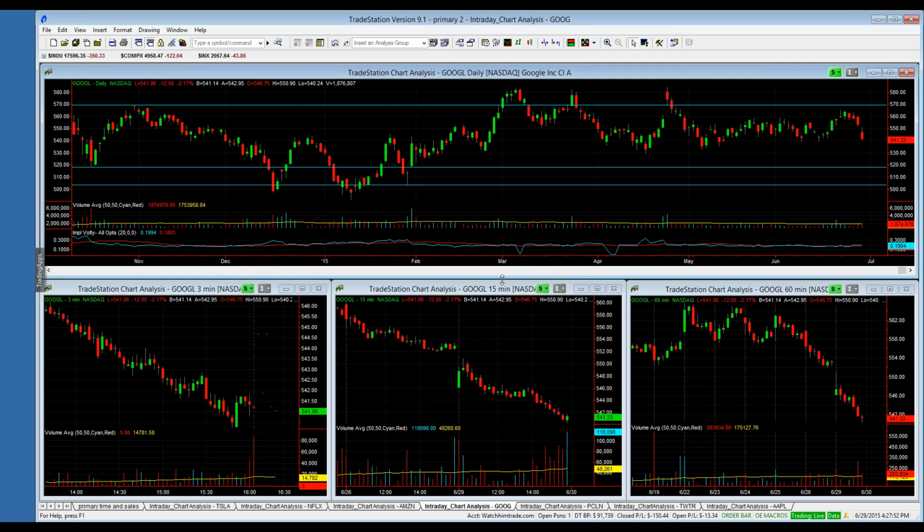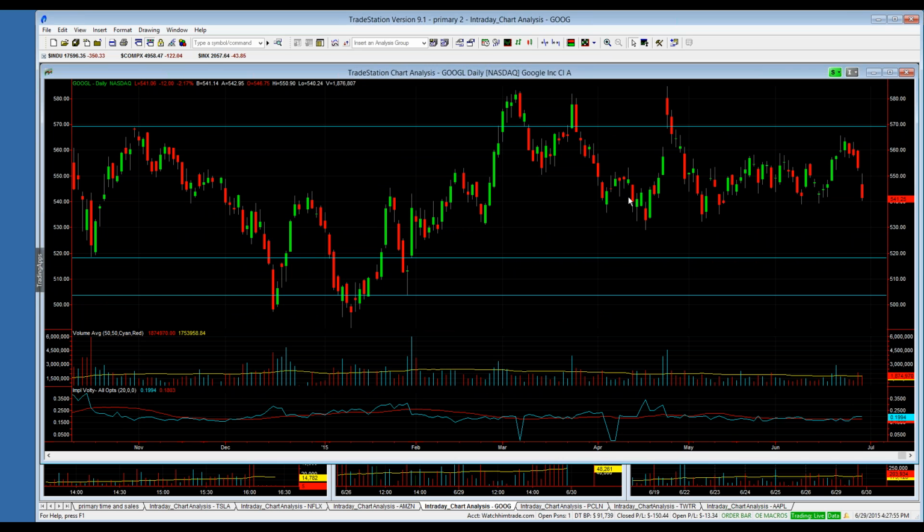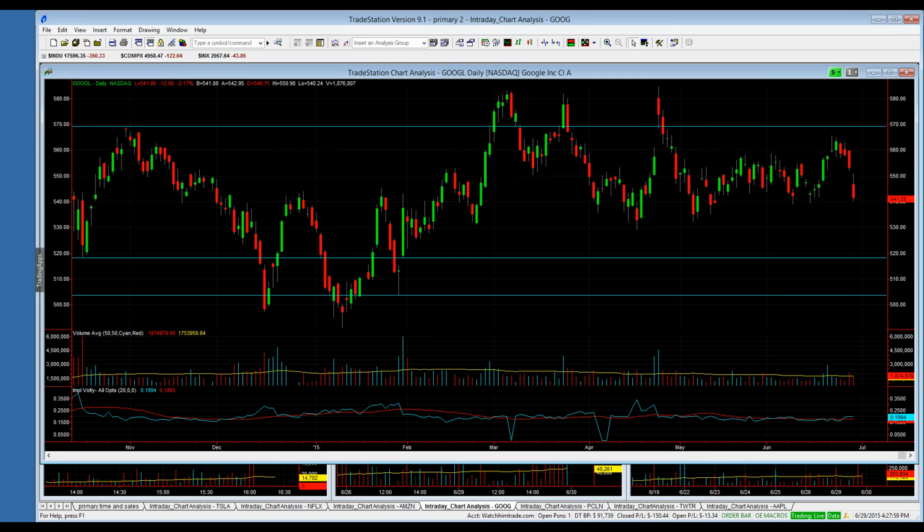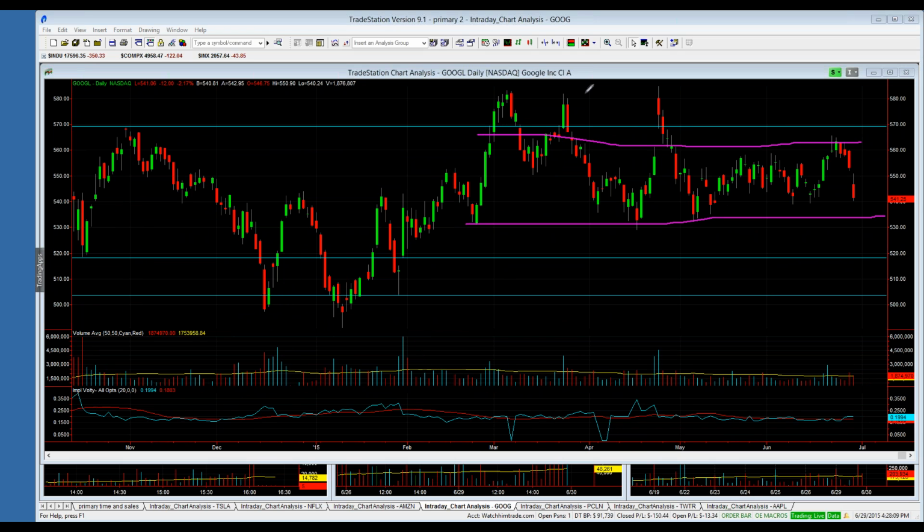Another stock with a similar setup to Priceline, that hasn't really gone anywhere all year, is Google. Google has been in a pretty clear channel between 530-ish on the low and 560-ish on the high, with a couple brief moves above 560. But that's been the channel. You just respected channel resistance last week on Google, and now you're back down approaching channel support.